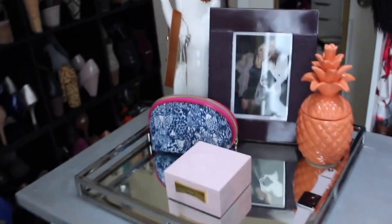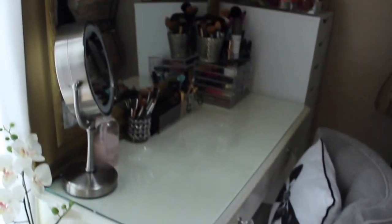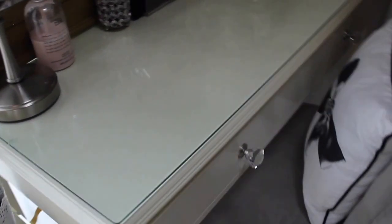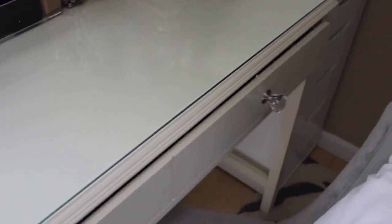And that is it. So here is my island again. That's a picture of me and my cousin. Again, here is my vanity. This table is from Target, and the little glass top is from IKEA. I also changed the knobs and put crystal knobs in it. I'll just give you a quick look. Just move this back a little. Oh goodness. It has makeup and stuff in it. And that is it.